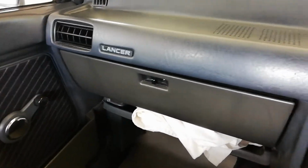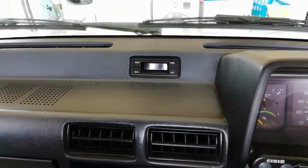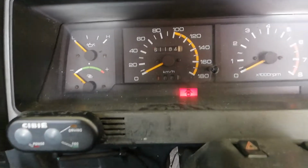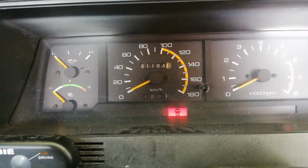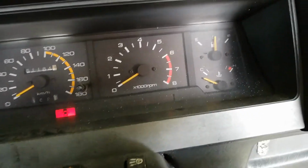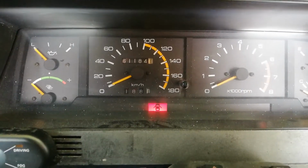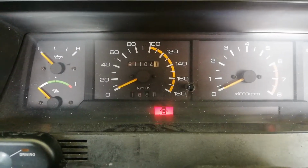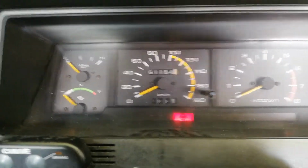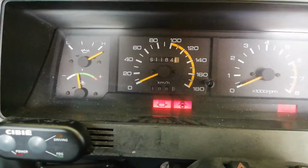One difference that I noticed straight away is, like all of the non-turbo ones, the clock is still up here on the top of the dash, and the boost gauge is actually on the gauge cluster here on the left hand side, and then the other gauges are all the same: your fuel, temperature, rev counter, speedometer in kilometers per hour, oil pressure, etc., and of course the boost gauge, which should all work.